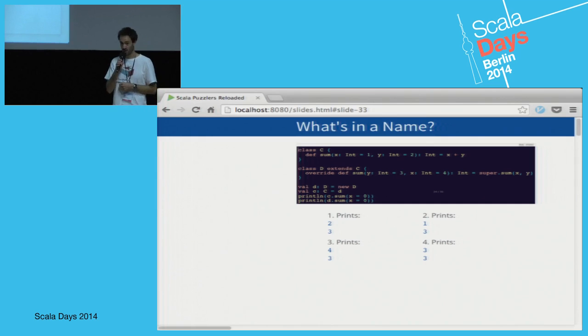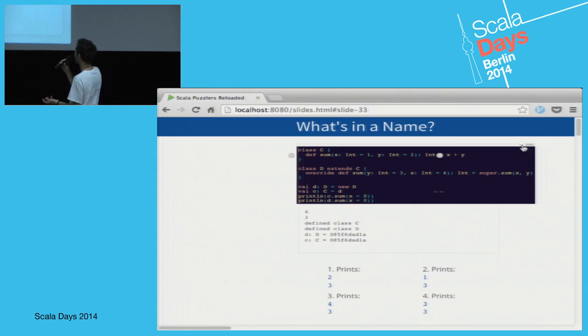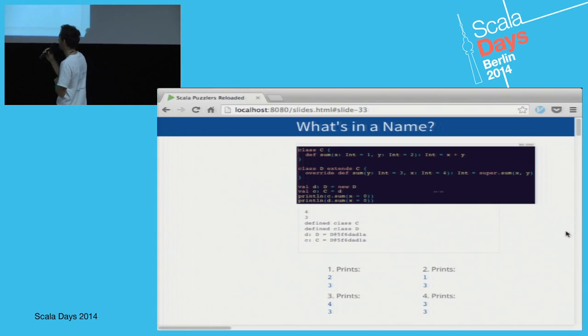If you want to make lunch on time, then time is up now. Who thinks it's number 1? Who thinks it's number 2? Who thinks it's number 3? Who thinks it's number 4? Okay, so basically 1 and 4 were the majority of the votes. So let's have a look. It seems that most people missed it. Finally, we fooled at least a few people.